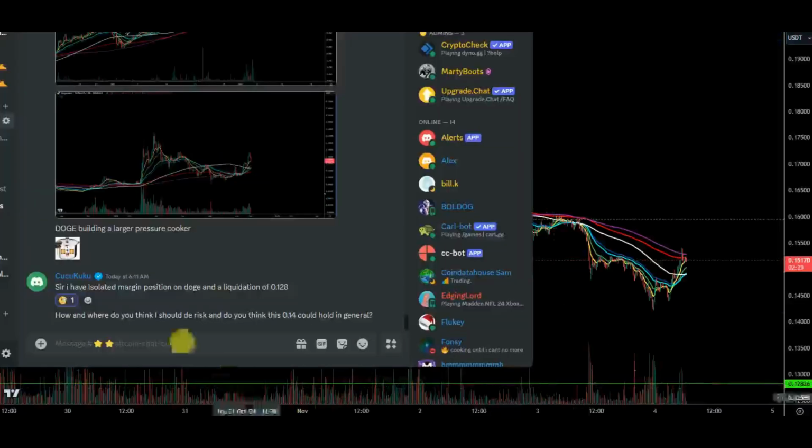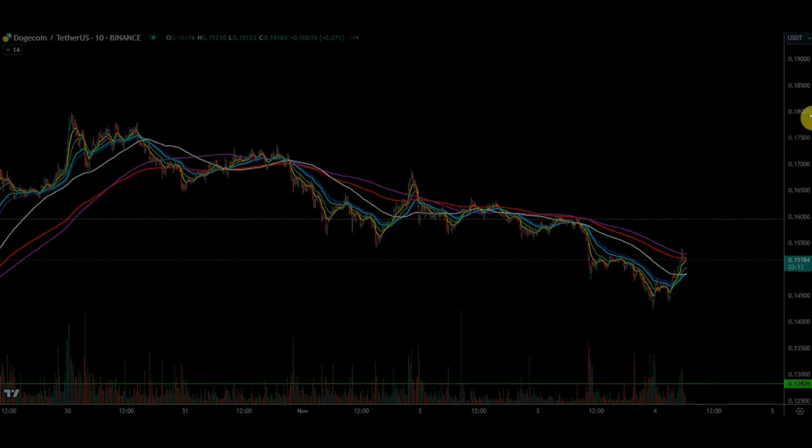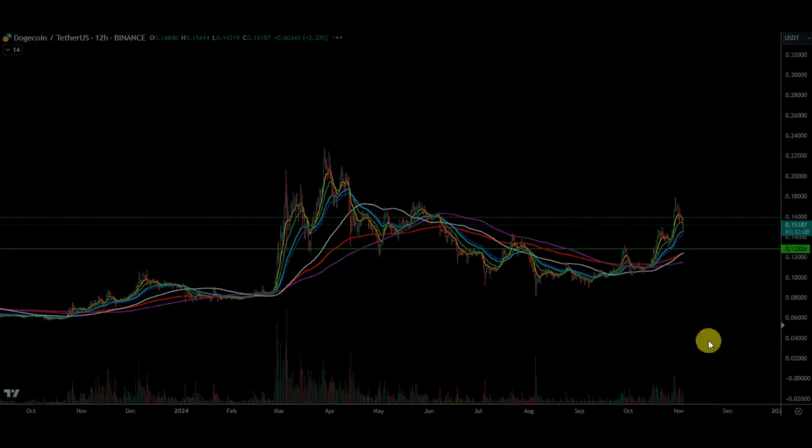Okay, mate. So you have an isolated margin position on Doge, 12.8. I put this line down here, 12.8, just to show the rough area. I don't know exactly where it is, but do I think the 14 area could hold in general? It's interesting, right? I want to flip back to this 2-day chart. I clicked the wrong one there.